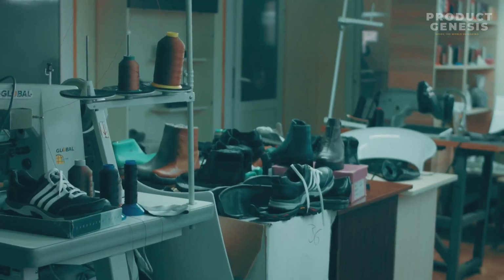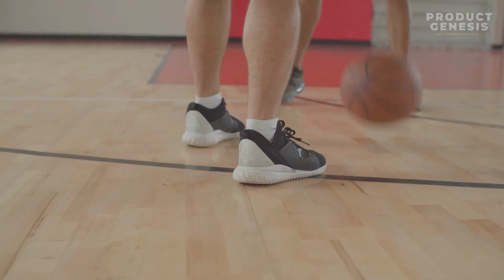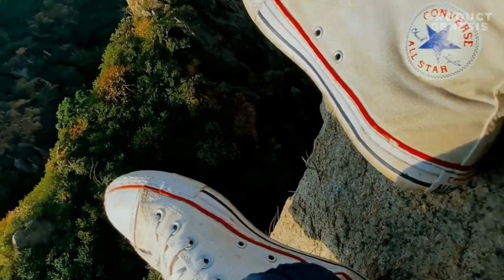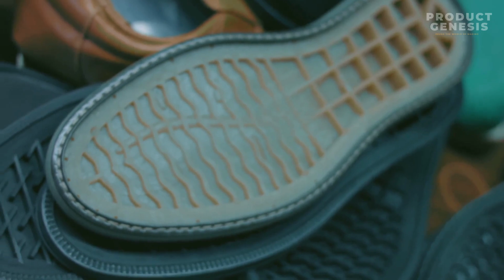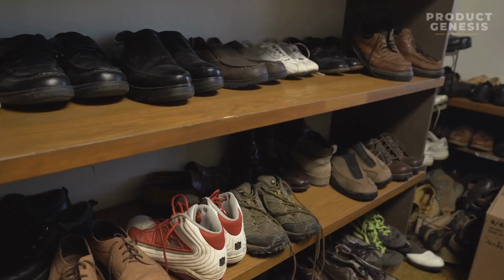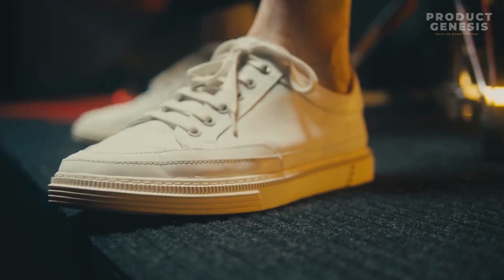Then, in the early 1900s, things started to get more interesting. Companies like Converse and Keds popped up. They began making sneakers specifically for sports, especially basketball. Think about those classic Converse All-Stars. They were revolutionary for their time. Athletes loved them because the rubber soles gave them good grip on the court. These shoes were still pretty simple by today's standards, but they were the first steps towards the specialized athletic footwear we know and love. It was the beginning of a footwear revolution.